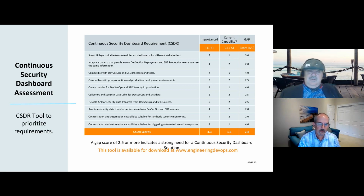So this little tool is specifically populated with things that are relevant for the continuous security dashboard. If you want to understand your continuous security dashboard requirements, you just go down the list. How important are these items to you? Where are you now? What's your score? That'll tell you whether or not you really need a continuous security dashboard, and give you a somewhat qualitative, somewhat quantitative view of that, so that it can help you direct your efforts and use it to justify actions.